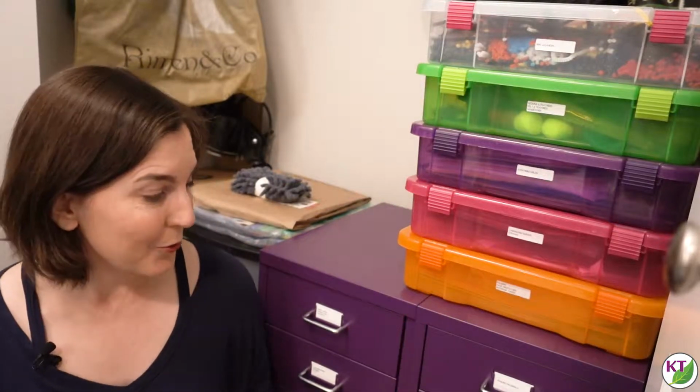So I've added some labels now. I've gotten some new storage containers, so I'm going to share those with you. And I'd love to hear what's working for you in your class or at home if you're homeschoolers. So please share your ideas in the comments below, and maybe some of the ideas I share with you today will float your boat. Who knows?